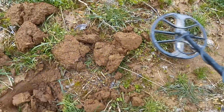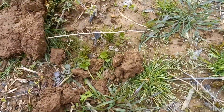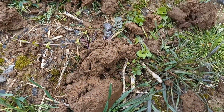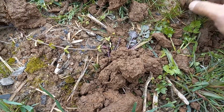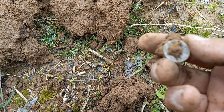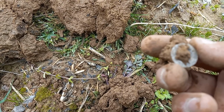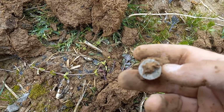All right. Usually find these things a bit quicker. That looks silver. That is silver, and I think that's early. Gonna get that cleaned up real careful, and I'll be right back.